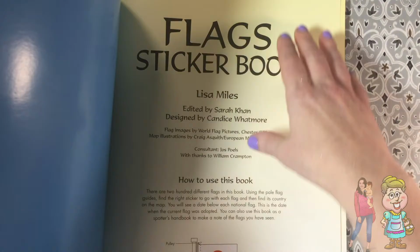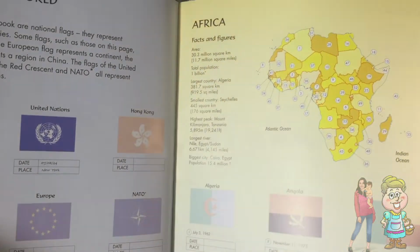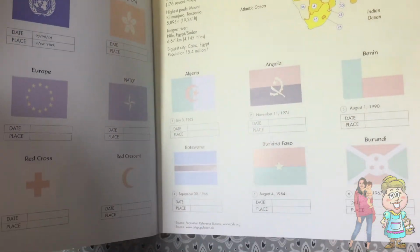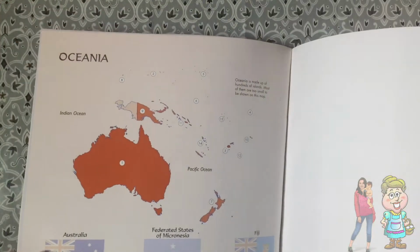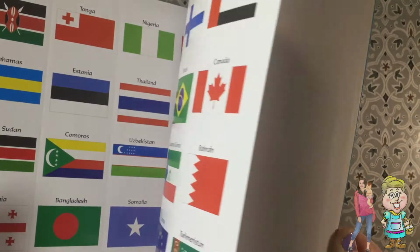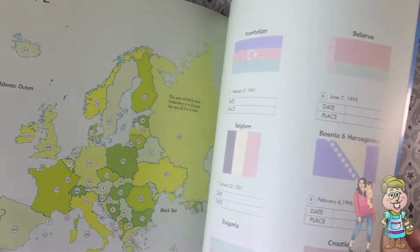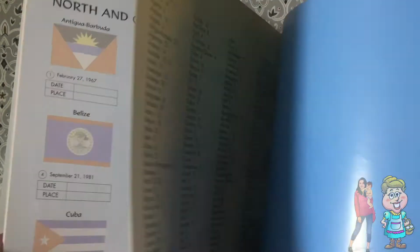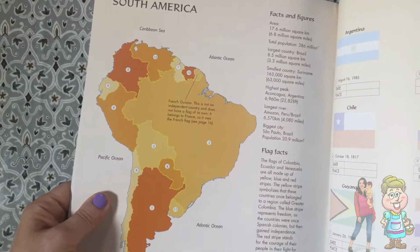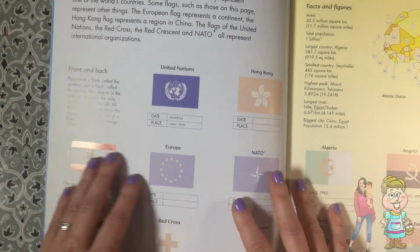So today we're going to do an introduction to this book, and it talks about all the different flags all over the world. There are flags from the countries in Africa and Asia, Oceania, from Europe, from North and Central America, and from South America. And we'll go through all these different flags, but not today. Today we're just going to do an introduction.